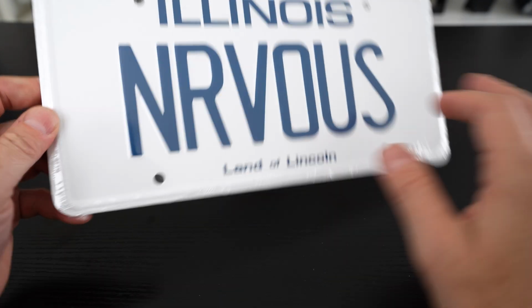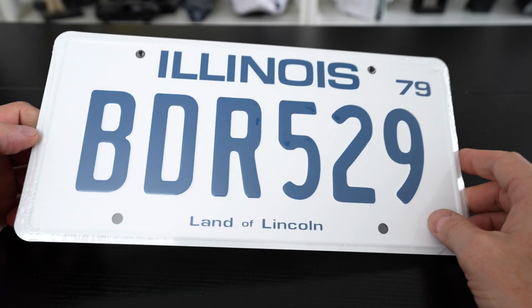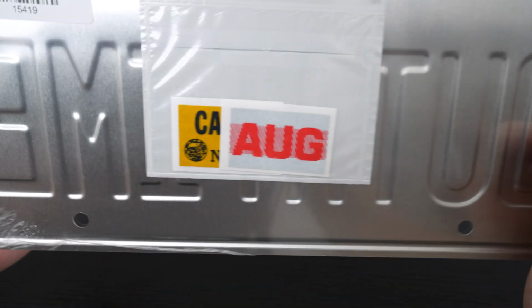Ferris Bueller's Day Off. Again, this comes with registration tags, 2 of them, so that is pretty cool. I'm going to put those on later. Blues Brothers. Somebody might be into that. Knight Rider. This one also comes with the tags. Fast and Furious is a good one. Back to the Future again. This is a classic. This one also comes with the tags. Ghostbusters Ecto-1. Classic. This one comes in 2 versions. It comes with the clean and it comes with the weathered vintage one.